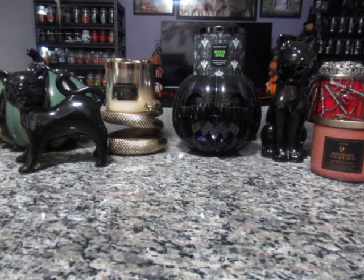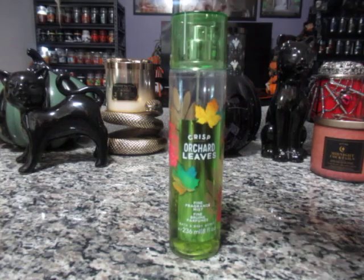So I do have a couple of older fragrances in my collection, such as this one, which I'm about to show you. This is a vintage one. I would consider it as vintage. This, I believe, was released in the mid-2000s maybe. I think it's from 2016. I just kept it for nostalgic reasons. This is Crisp Orchard Leaves, and that's how it looks.